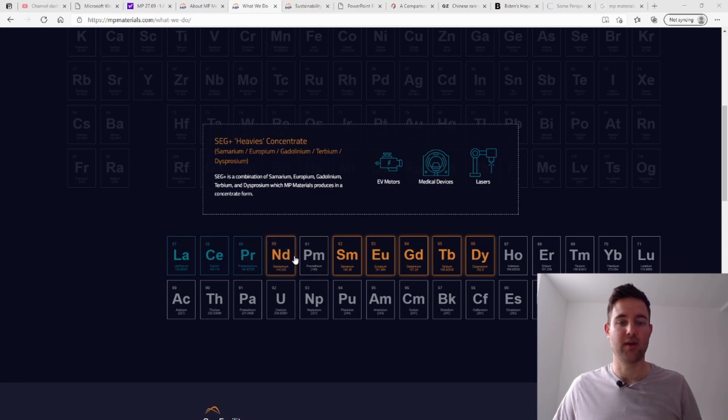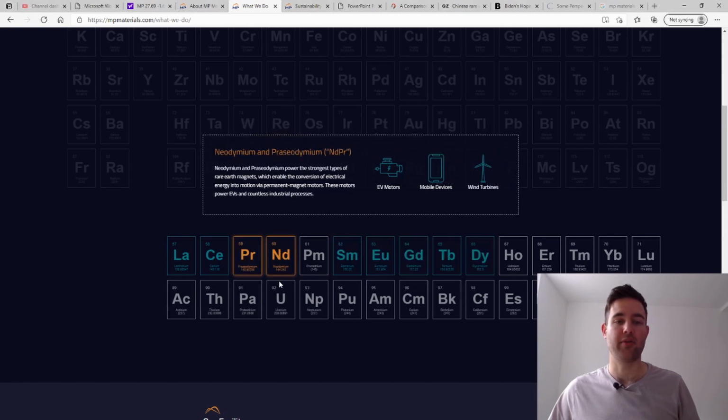So if you look at some of the rare earth ores, they do basically extract all of these in one bunch. The rocks contain all of them, and we'll come on to that, they need to sort them later on in the process. But a lot of these are used for EV motors, medical devices, lasers. These two here are the main ones, so Neodymium and Praseodymium. Absolutely butchered that, but never mind. Those are the ones which are the highest grade magnets that you can buy. So if you're a high grade electric vehicle producer, you'll be needing these ores.